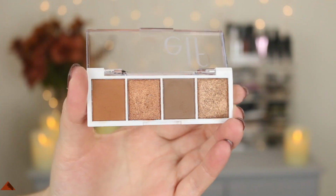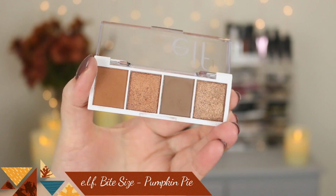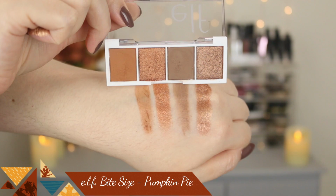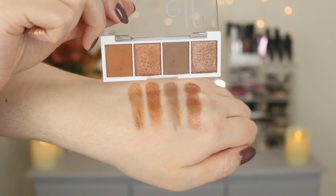Alright, so I'm going to start from the bottom and work my way up to the top as per usual. So my first pick goes to e.l.f. These little bite-sized eyeshadows, you guys, are so good. I really hope they come out with more warm, earthy colors like this. This is the bite-sized eyeshadow in the shade Pumpkin Pie. These are fantastic, super pigmented. You get 2 matte shades in here and 2 shimmers, but this is such a good, warm, spicy, pumpkin deliciousness.